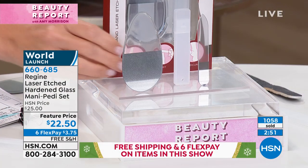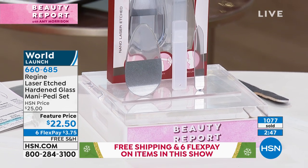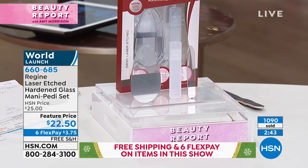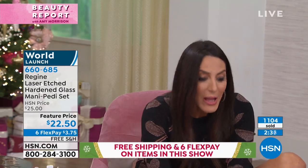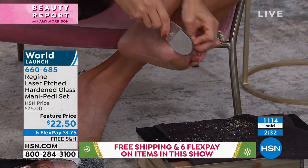Oh, it's honestly like nothing I've ever seen before. You go for a nano facial and it could be almost $1,000. It is crazy, the fact that you have this nanotechnology in a nail file is insane. I can't stop filing my foot. Look at that.